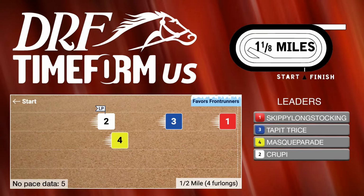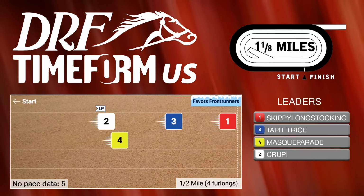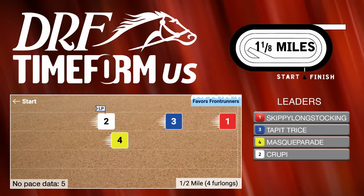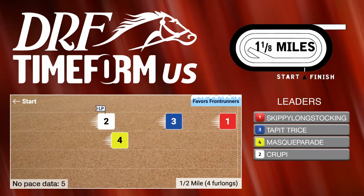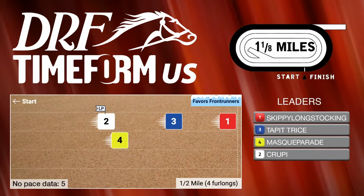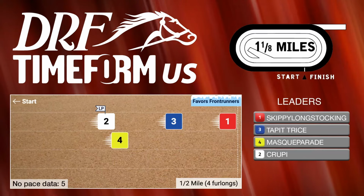We'll see if anybody steps out of their comfort zone, Dan, and goes after them early. Maybe make some race a little bit in here. I mean, just based on how it shakes out, this pace projector is pretty hard to argue with. He does look loose on the lead. Krupe, the number 2, has the fastest Timeform US late pace rating. He actually finished ahead of Skippy Longstocking 2 starts back in the Whitney. We'll talk about that race in a bit.